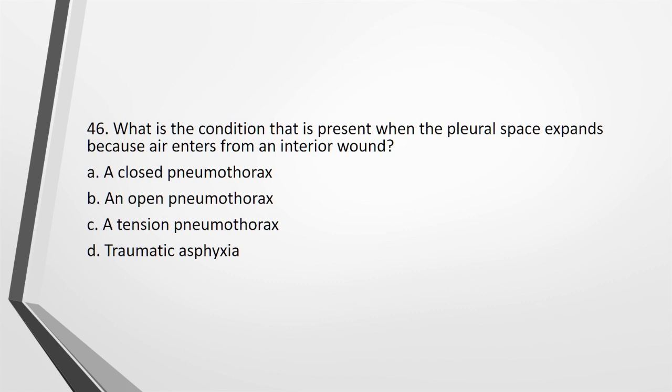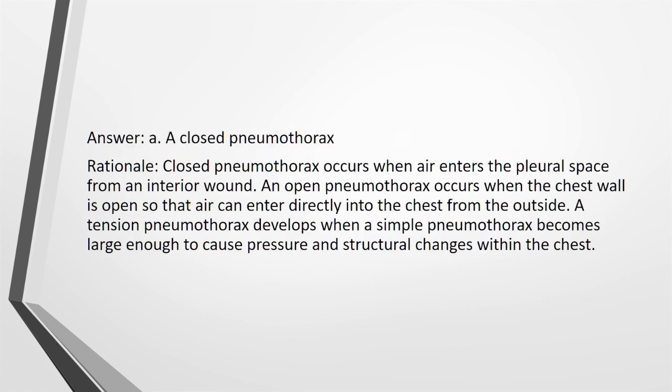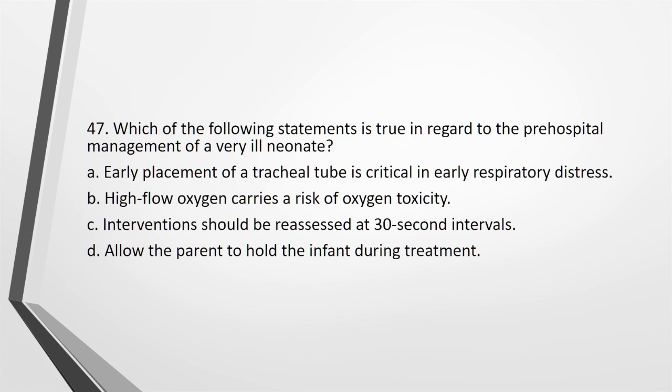46. What is the condition that is present when the pleural space expands because air enters from an interior wound? A. A closed pneumothorax. B. An open pneumothorax. C. A tension pneumothorax. D. Traumatic asphyxia. Answer: A. A closed pneumothorax. Rationale: closed pneumothorax occurs when air enters the pleural space from an interior wound. An open pneumothorax occurs when the chest wall is open so that air can enter directly into the chest from the outside. A tension pneumothorax develops when a simple pneumothorax becomes large enough to cause pressure and structural changes within the chest.